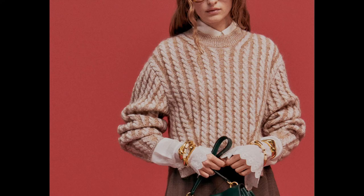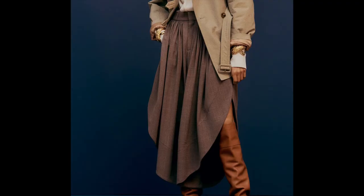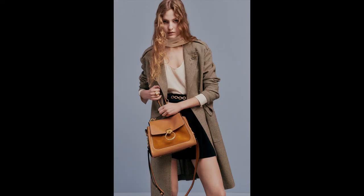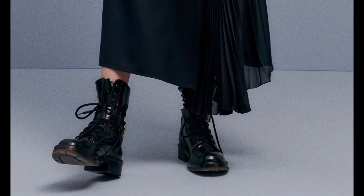For tops, I chose a chunky sweater, camisole, and a blouse. For my bottoms, I chose a midi skirt and a pair of 70s inspired denim pants. A plaid trench coat as an outerwear. And for shoes, I love these high heel, knee high boots, and also comfy flat combat boots.